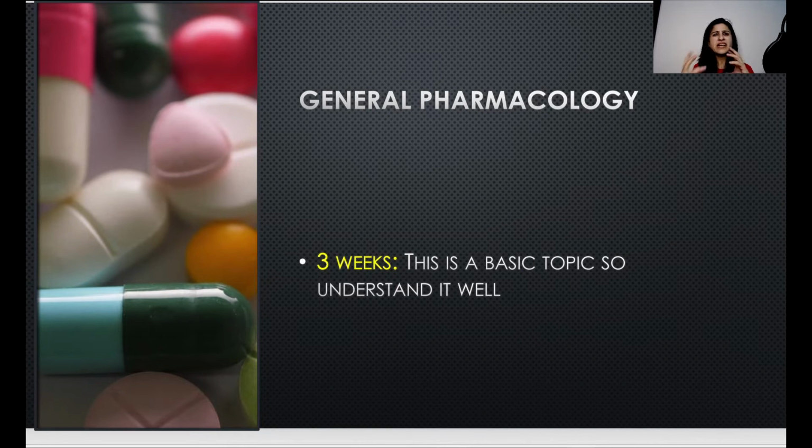Clinical trials and all, they're not asked that much, but yes, you need to go through it once, because many times in theory exams they may ask you about adverse drug reporting. That's the major thing which is important here. So overall 3 weeks are more than enough. Don't exaggerate, not more than 3.5 weeks. Don't extend beyond that, because you're studying regularly, it won't take that much time.